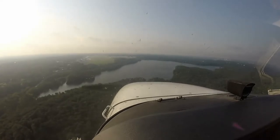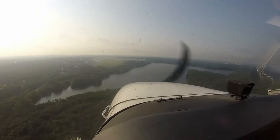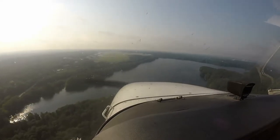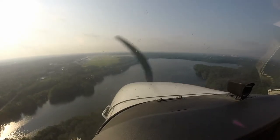Tower, 5-3 November Juliet, just want to verify, this is Ross East here on the right-hand side coming up. Affirmative. Thank you, sir.